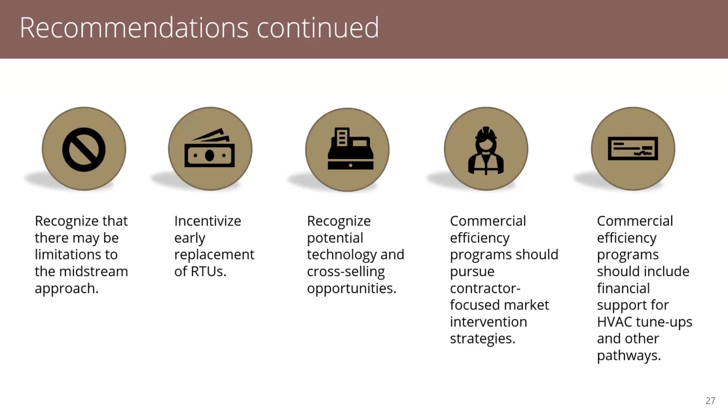The reason cited is that baseline cooling efficiency for RTUs has risen over the years. Depending on the application, high efficiency RTUs typically don't result in large cooling savings in Minnesota's climate. With the passage of the Energy Conservation and Optimization Act of 2021, Minnesota utilities will have more opportunities to achieve greater savings from RTUs through the deployment of technologies such as heat pump RTUs, as well as cross-selling RTUs with demand response programs, which were cited by several utility program managers as potential opportunities.